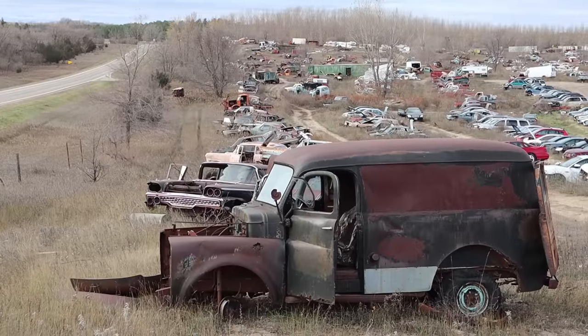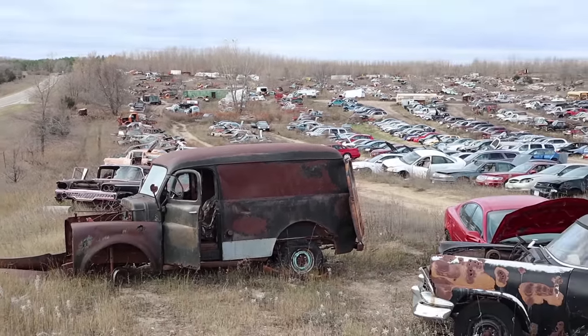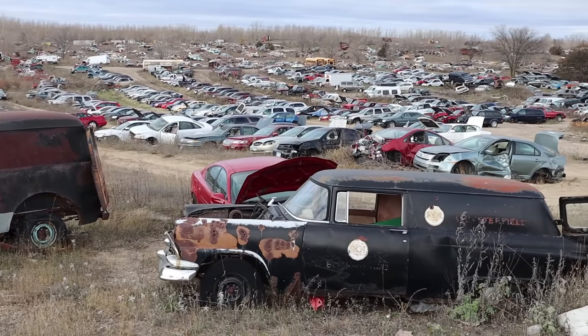So, if you're wondering about what they have out here, it's just really the kind of place where you got to show up, search through the yard yourself, and check it out. I'm not sure you're going to be able to call them and ask them about anything, but you might. You can give it a try. I think they got a website.